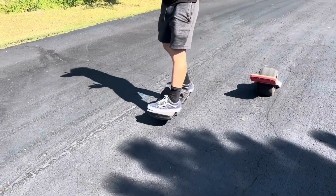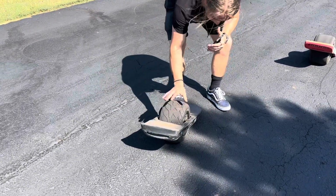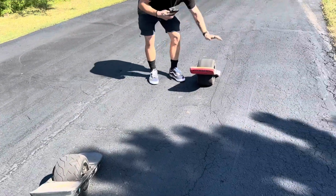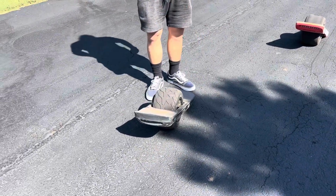So that's really the only reason that we like the Pint S better, just because we prefer the feeling of this tire, which you can actually put a more carvy tire on the XR if you want, or vice versa. You can put a flatter tire on the Pint S.